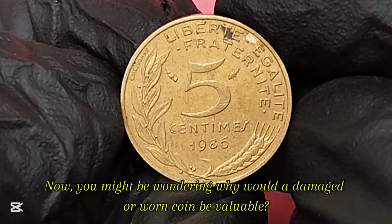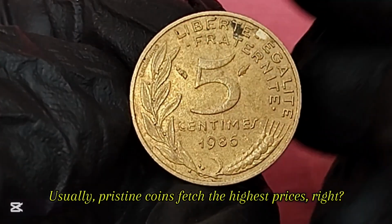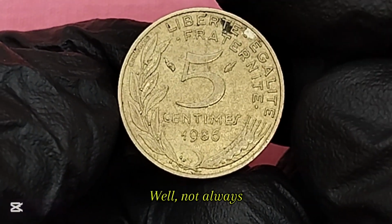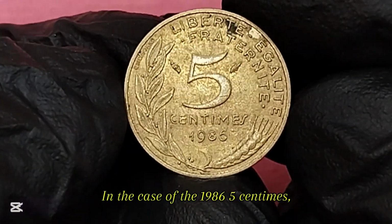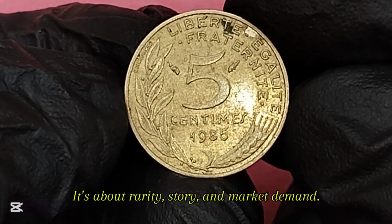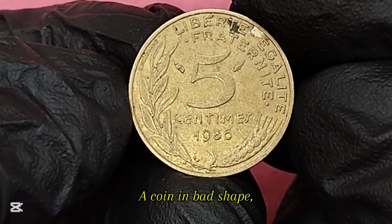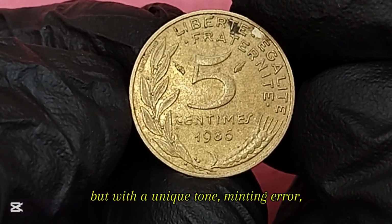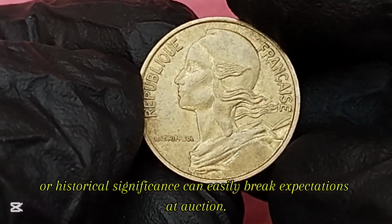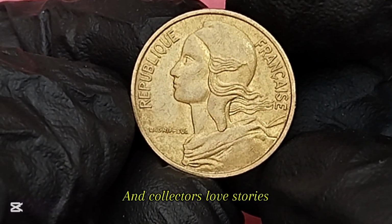Now, you might be wondering, why would a damaged or worn coin be valuable? Usually, pristine coins fetch the highest prices, right? Well, not always. In the case of the 1986 5 centimes, it's not just about condition. It's about rarity, story, and market demand. A coin in bad shape, but with a unique tone, minting error, or historical significance can easily break expectations at auction. It tells a story, and collectors love stories.